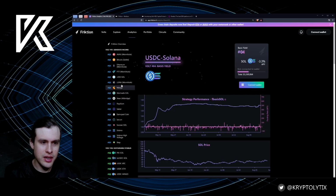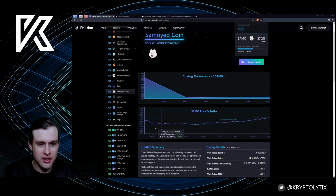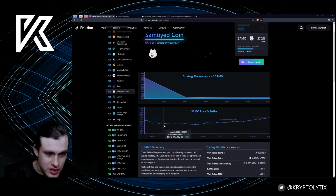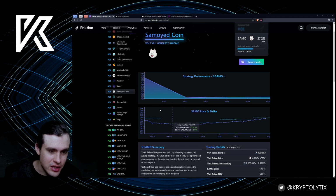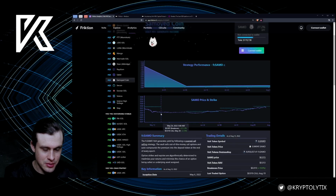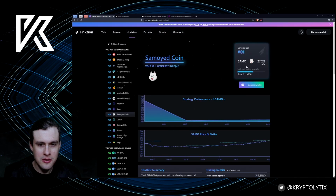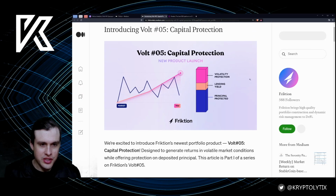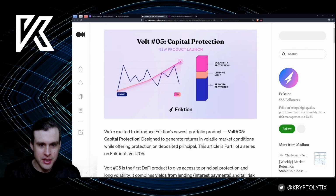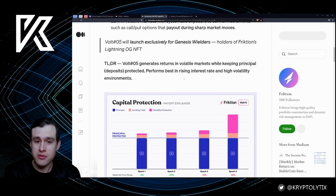For example, my Samo that I deposited in here, I deposited at the very start of the vault, and there was a glitch with the contract, or the bot or whatever it is that does this, and it incurred a pretty extreme loss. It knocked me 15 bucks of Samo. This kind of strategy would prevent something like that from happening. So you're long volatility, and your principal is secure and protected.